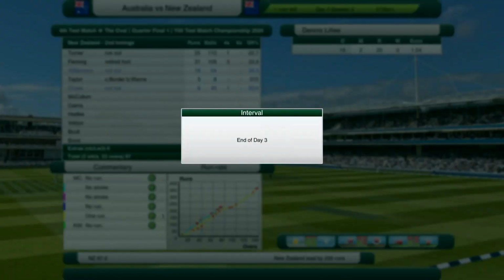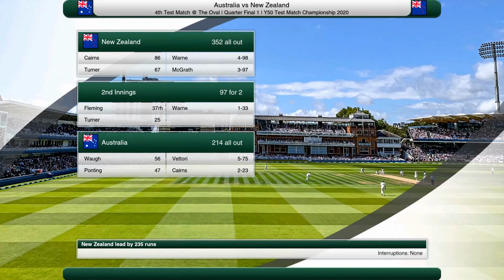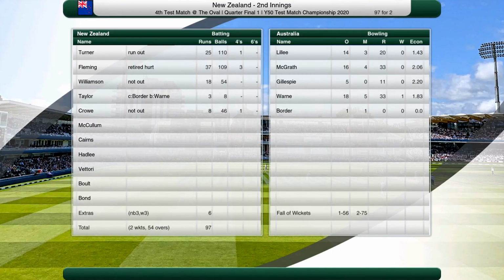And that is stumps on day 3. New Zealand in their second innings are 97 for 2. Let's have a look at the scorecard. 97 in 54 overs. They found scoring a little bit difficult again. The Australian bowlers have made it as hard as possible, but they're doing well.